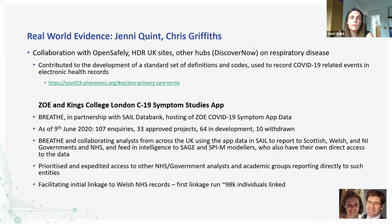Next slide, please. With respect to real world evidence, we've been working very closely with a number of existing data controllers. So with Open Safely, for example, around some of the specific COPD and asthma work that they're undertaking at the moment, around some of the other wider HDR UK sites. Ami and I have been in discussion about taking some of his work and specifically looking at respiratory populations, so people with asthma and COPD. We've been involved with some of the work with Discover Now, so collaborating across hubs on respiratory disease. And I've been bombarding Spiros with codelists and algorithms for phenotypes for respiratory specific diseases, not just related to COVID, but that go beyond COVID-19 that may well be of interest to people as they're looking at these diseases in the future.